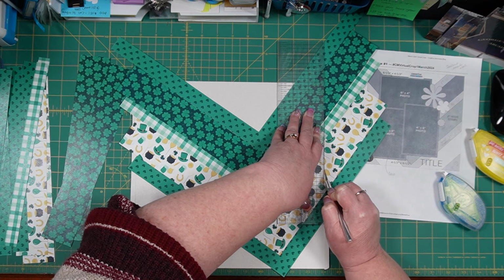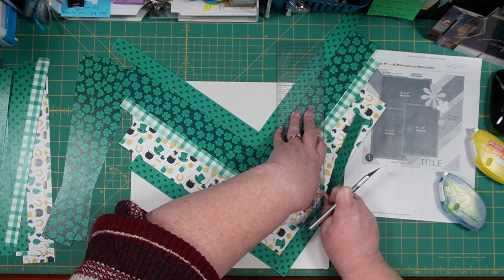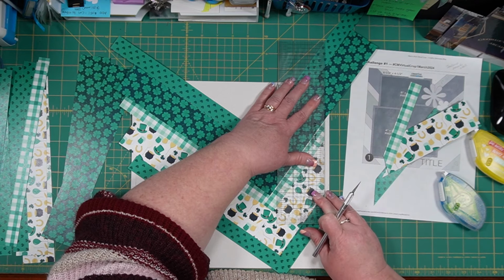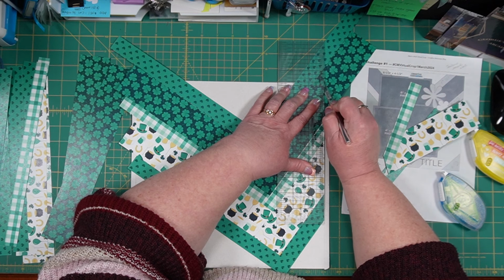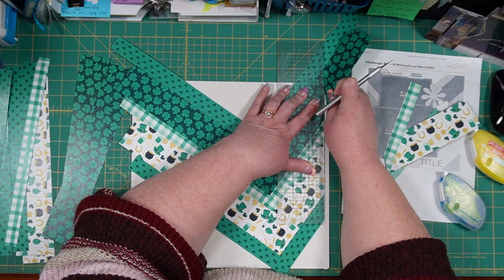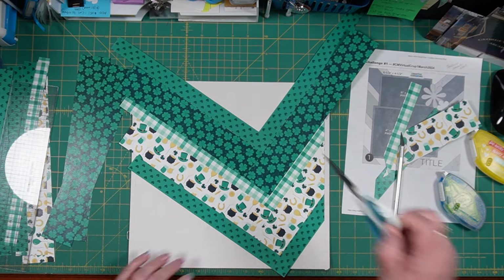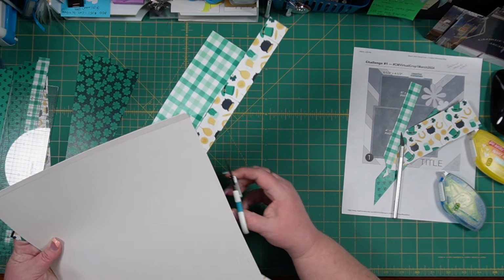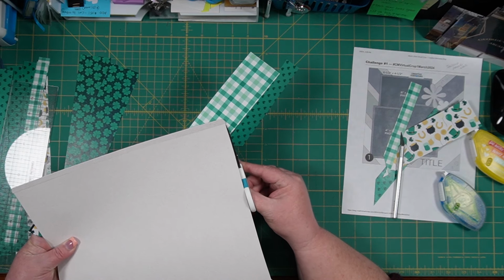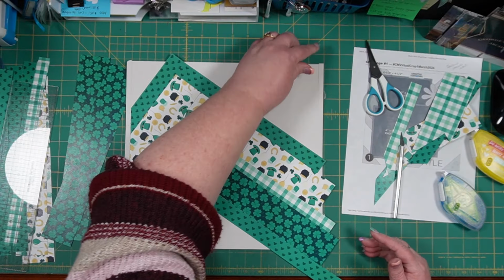And I'm trying to only press hard enough to go through the paper, not the page. Okay, like that. So now I'm going to come up here and do the same thing with this one. Okay. And I should be able to take my scissors and trim the rest of this. Okay, so there's that side. Let's turn this around and we'll do this side.